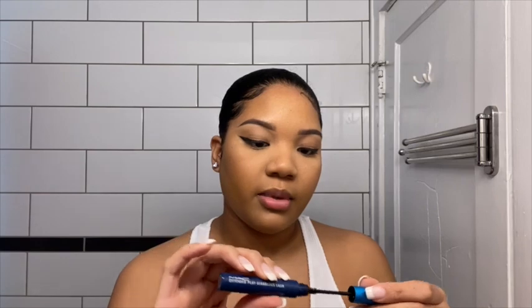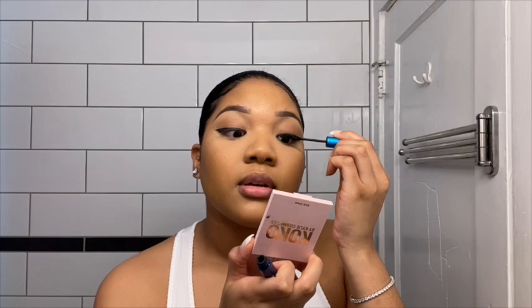Curl those bad boys. On a super thin mascara coat, I'm using the Extended Play by MAC. My favorite mascara. We're just gonna go at the base and wiggle our way up. So now we're getting into these lashes.